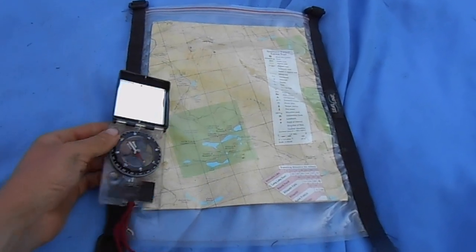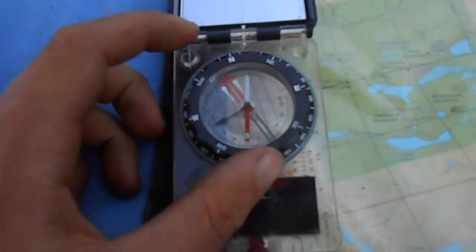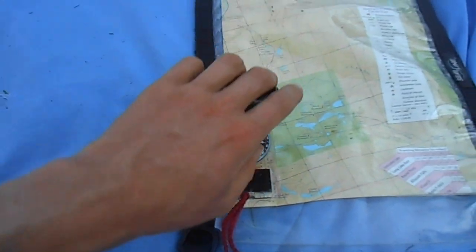So I'm a map and compass guy. So this is a Silva Ranger, and fanciest compass I've ever owned, and it worked very well.